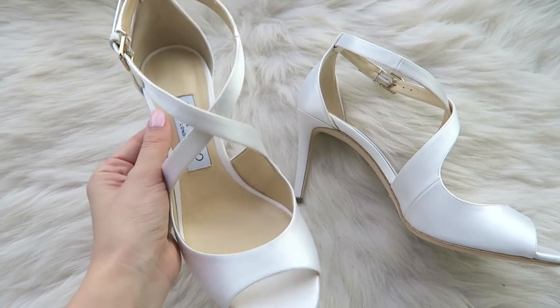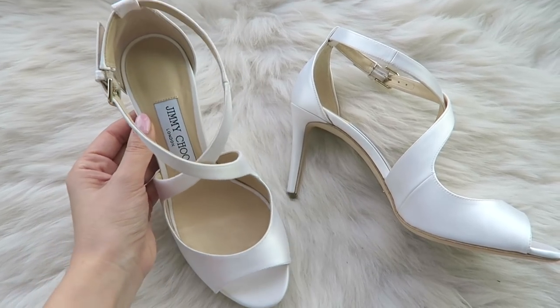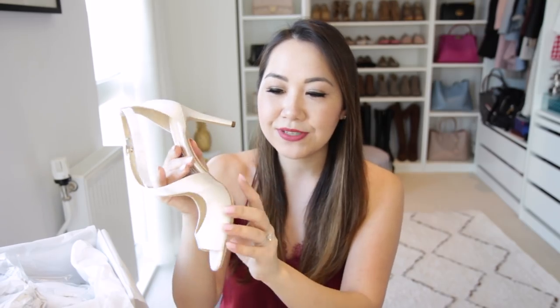I absolutely love them. I got them in white satin just because I wanted really classic wedding shoes. I know lots of people prefer to get them in glitter or something so you can wear them again, but I just wanted the very classic bridal shoe look. So completely white satin. They have the buckle right there, a good heel height, not too high and not too low, I think. And then also I have a little plaque there which says our wedding date.